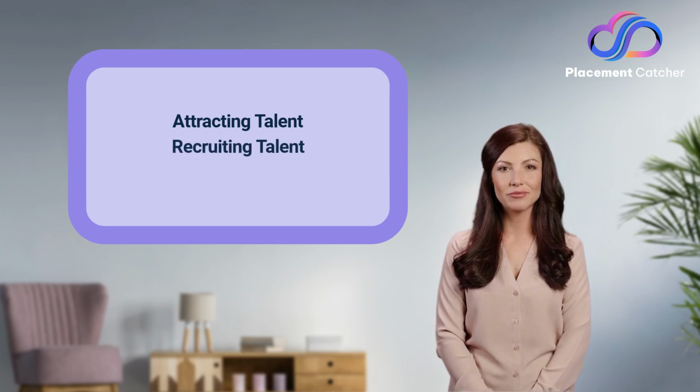Recruiting talent. Utilize multiple sourcing channels, such as online job boards, social media platforms, employee referrals, and professional networks, to reach a wide pool of candidates. Streamline your application process to make it user-friendly and efficient. Minimize the number of steps and ensure that it is mobile-friendly.